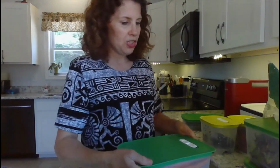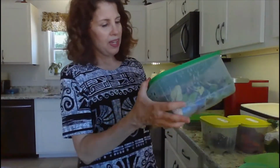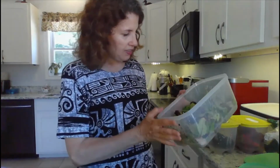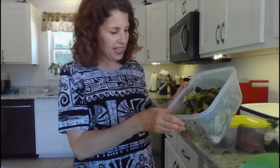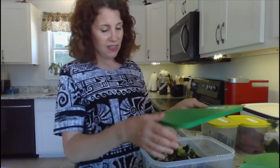Now, I'm going to show you something else. This is another one of my favorite things to store in FridgeSmarts. We love to eat fresh salad, and spring mix is something that you can buy very reasonably if you buy a big container of it. Well, I actually bought this about 2 weeks ago, and do you see, it's still pretty fresh. I don't have to throw out any of these right now, and that's because I put them in this.